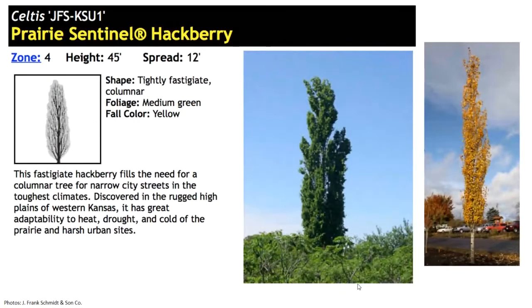There is a cultivar, Prairie Sentinel Hackberry, very narrow, no more than 12 foot wide. I'm really kind of concerned with the branch angles, of how well it's going to do in the long run. We're still kind of evaluating that. But again, a nice tree to fit into a really tight space.